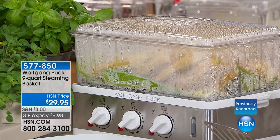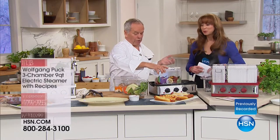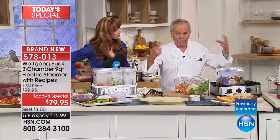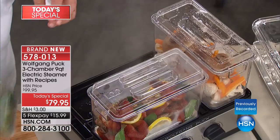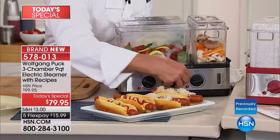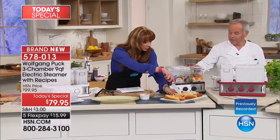And whether you're doing a seafood boil, a bunch of corn on the cob, a huge rack of ribs, or shrimp, for example, you want to make an Old Bay seasoned shrimp. You don't want to boil them in water because all the flavor of the shrimp comes out. So you do it right in here. Then you say, I want some great vegetables also, maybe some bok choy or carrots, whatever you have. Put them all in here, turn it on, and that's all you have to do. Now you can walk away, and it will shut itself off when it's done.